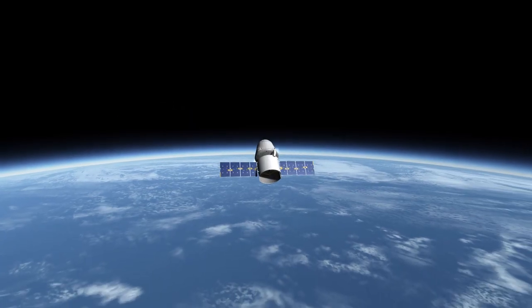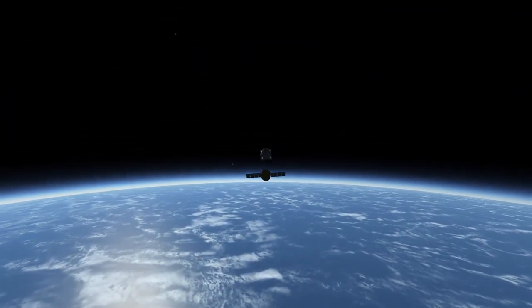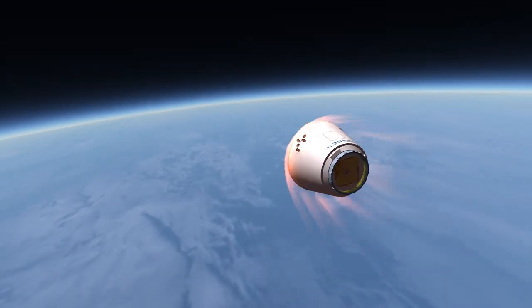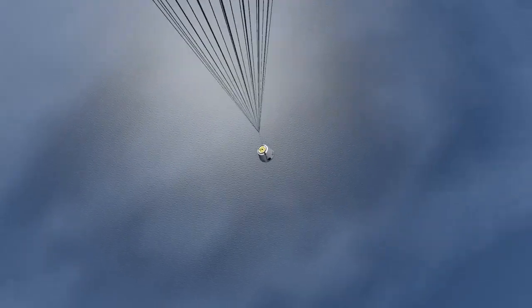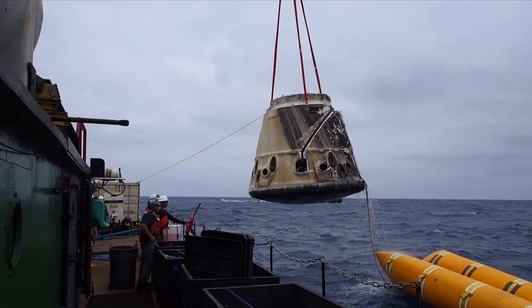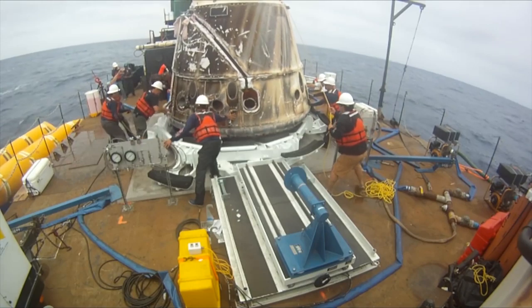The Dragon capsule jettisoned its trunk and began to re-enter the Earth's atmosphere. Its heat shield protected it during most of re-entry, and when low enough in altitude, its 2 drogue parachutes were deployed, followed by its 3 main parachutes. The Dragon capsule splashed down into the Pacific Ocean about 900 kilometers from the Baja Peninsula and was recovered by a small fleet of recovery vessels.